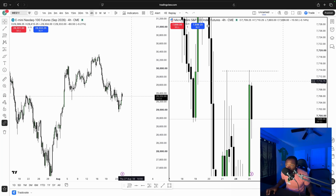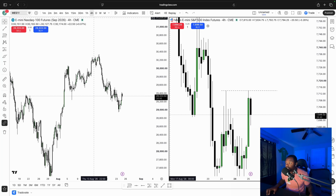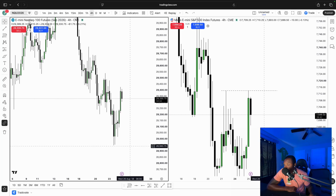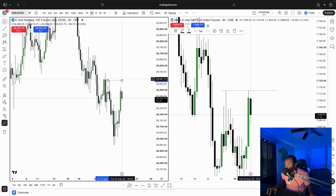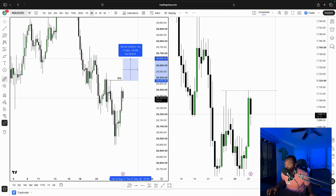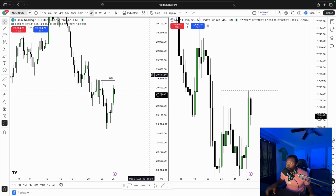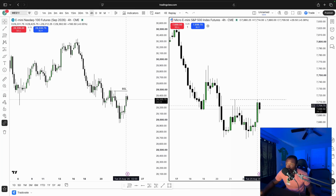Four-hour time frame. Looks like we have equal highs up here. Genuinely do not care about equal highs on ES. Sometimes it just don't mean nothing at all. Have this obvious buy side draw right there. Also have this 4-hour gap. Also have LRL coming down on the higher time frame.